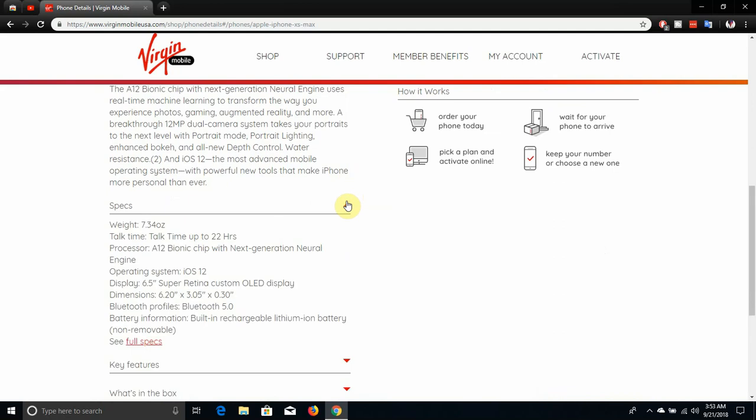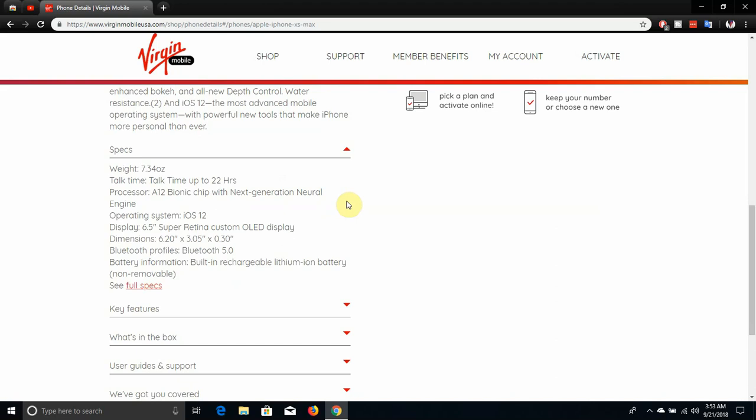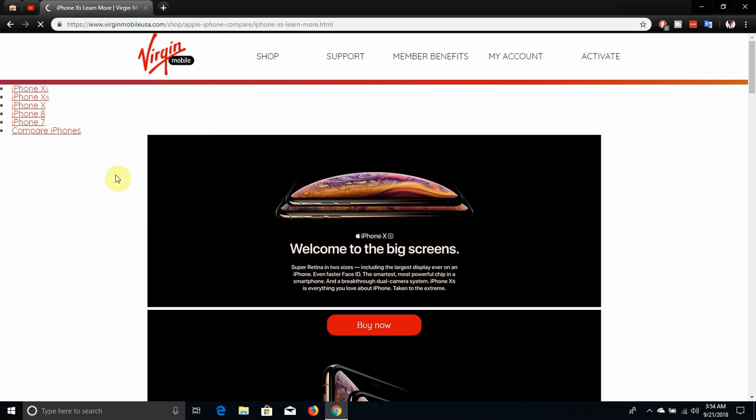Specs on the iPhone XS Max. The iPhone XS Max weighs 7.34 ounces, so it is a bit hefty. Talk time 22 hours. A12 Bionic chip with next generation neural engine. iOS 12. 6.5-inch Super Retina custom OLED display. The dimensions of the iPhone XS Max are 6.20 inches height, 3.5 inches width, and 0.30 inches depth. It also features Bluetooth 5.0. Battery information: it's a built-in lithium-ion battery. It's not removable. If you guys want to see the full specs, it'll take you right here.